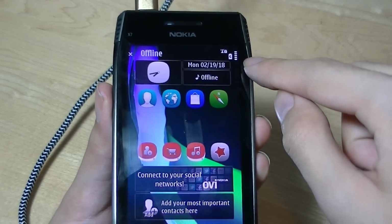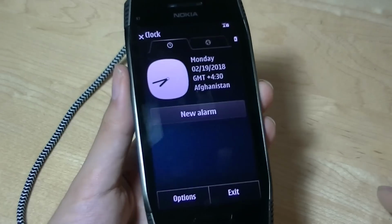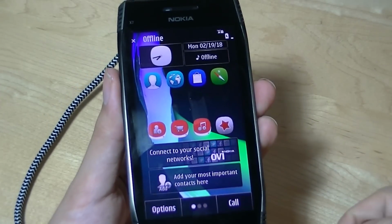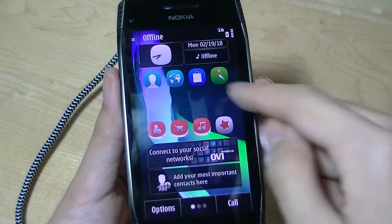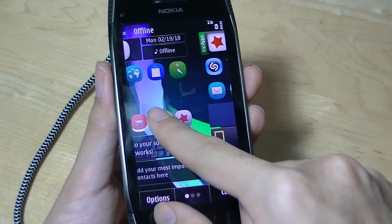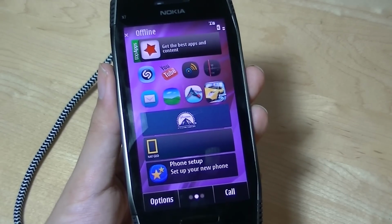Otherwise, we have reception and battery information on the top right-hand corner. We have quick shortcuts that take us to the clock, which are also apps that Nokia has redesigned from the ground up. And this is Nokia Maps. This is the Ovi App Store, which allows you to download more games and productivity titles if you wanted to.